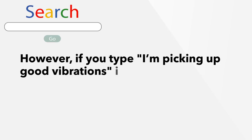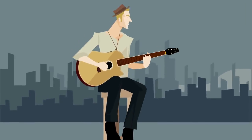This is a great way to find the lyrics to a song when you only know one line from it. We all just need to find song lyrics from time to time, don't we?